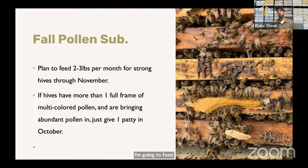If the bees are totally shut down and there's very little brood in the hive, you really don't need pollen patties. I mean, the idea behind pollen patties is that the baby bees that they're actively rearing have all the nutrition that they need to be reared properly to overwinter well. So if there's no brood in your hive, you're really wasting your money feeding pollen substitute in the fall.